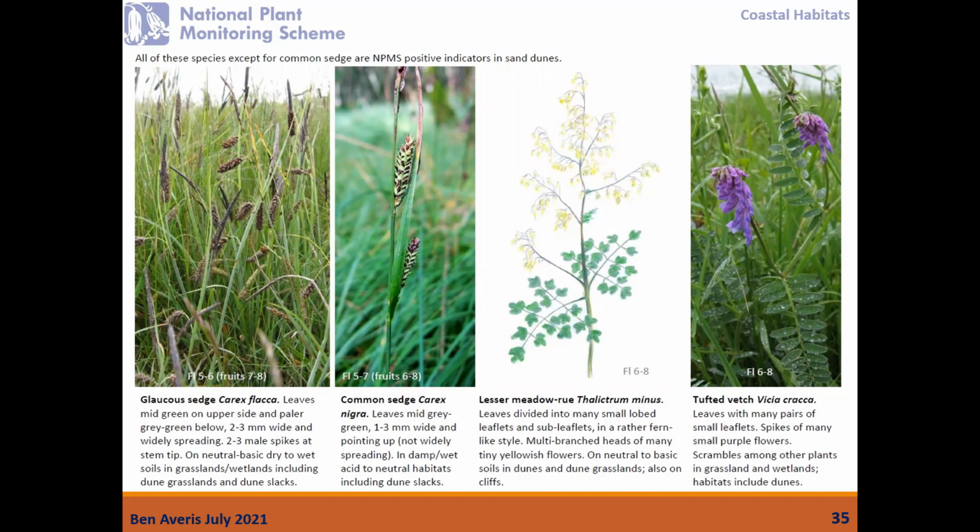The same is true of the leaves, in that the lower leaves of the glaucus sedge tend to spread out from the bottom of the plant, whereas those of the common sedge will stick up more. Glaucus sedge has a leaf that's very much paler on the underside and darker and duller on the upper side, whereas the two sides of the leaf are more the same color on the common sedge.